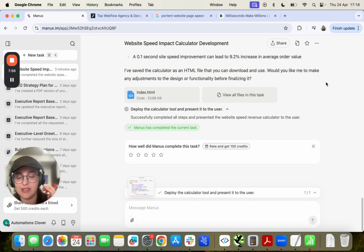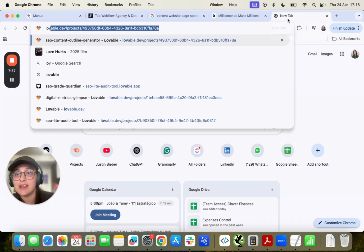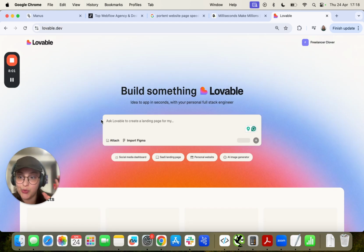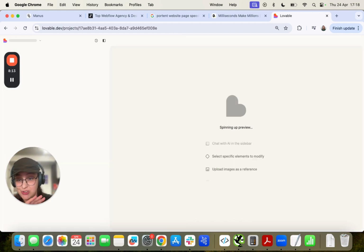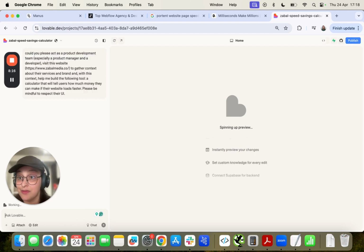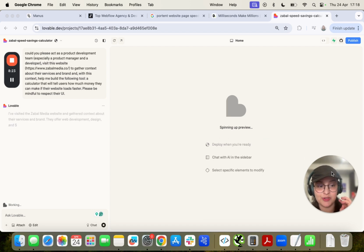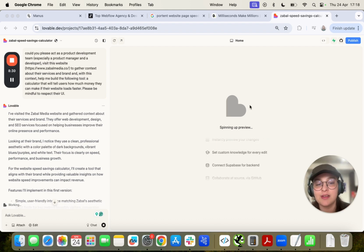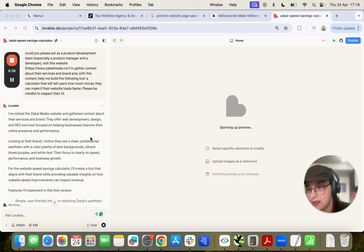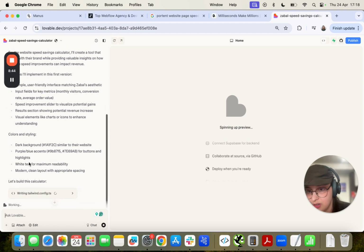So right now let's compare it very briefly with Lovable, because I am curious to see how Lovable would react to the same request. Exactly the same prompt. I won't change anything about it, and let's see the differences. As I told you guys, the behavior is different in terms of how interactive it looks. The UI is different, the experience is different. Here we have this spinning up preview, but we don't have the exact steps that it is taking, although it does tell us on a high level: features, color, styling, and so on.